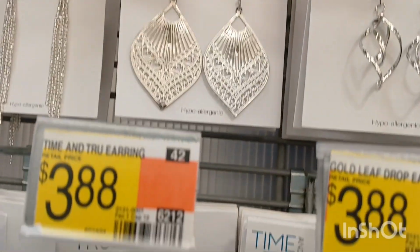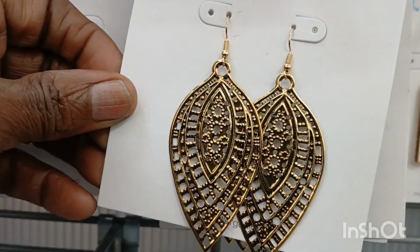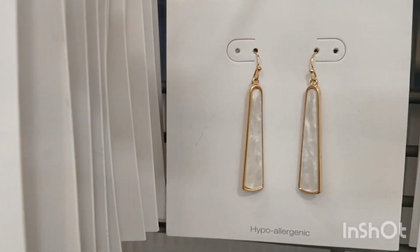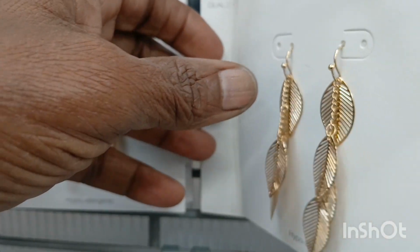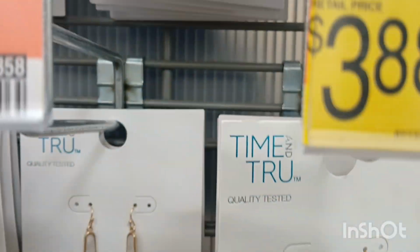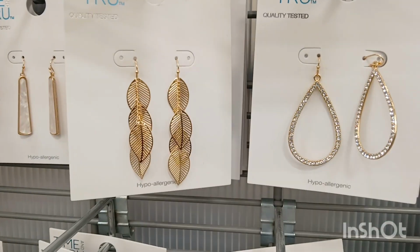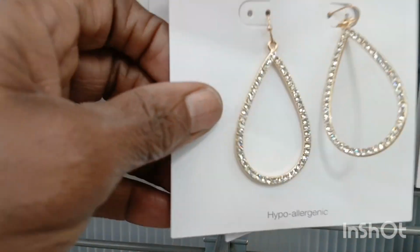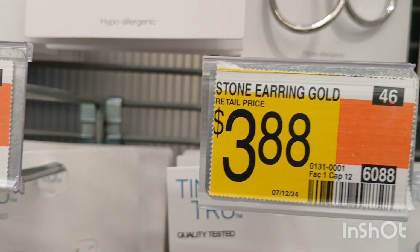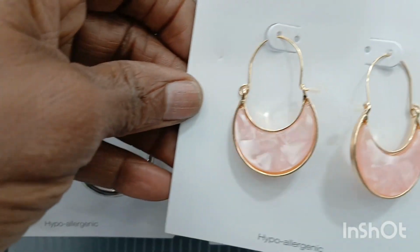These are so pretty. And again, these are the Time and Tru, all $3.88 for these. These are the filigree leaf earrings, $3.88. I think these would be perfect for the holidays. Those are so pretty. Stone earring. These are really cute.